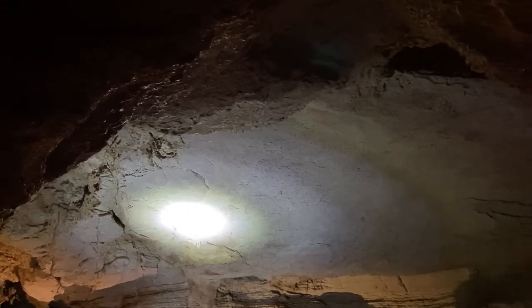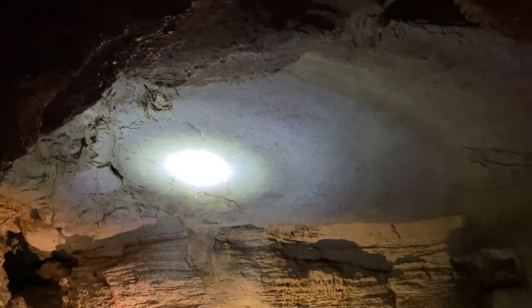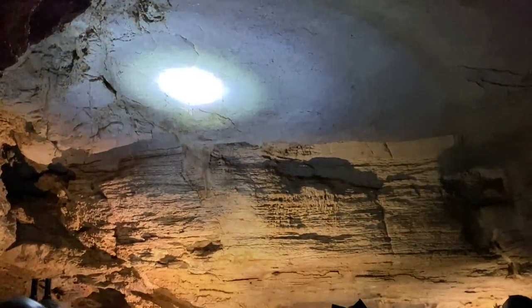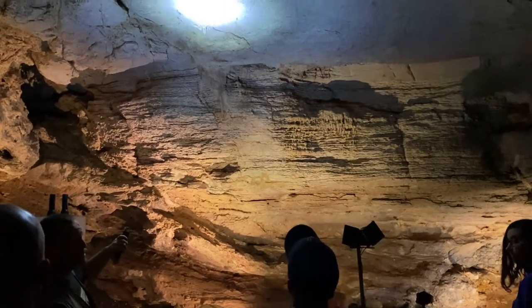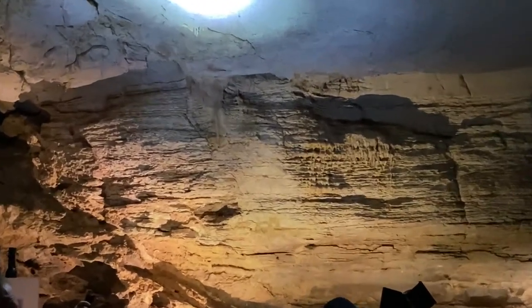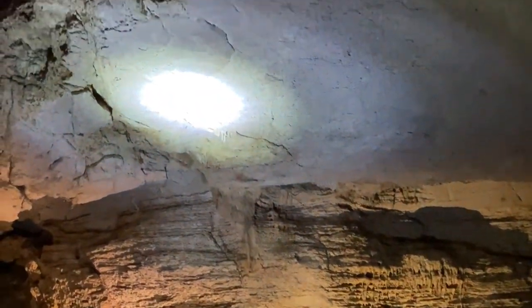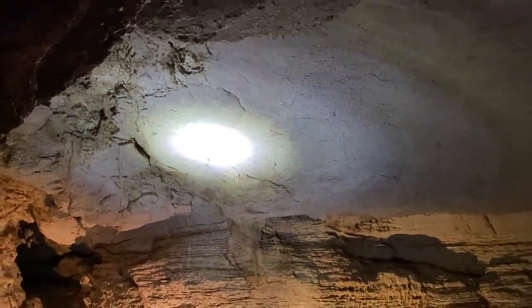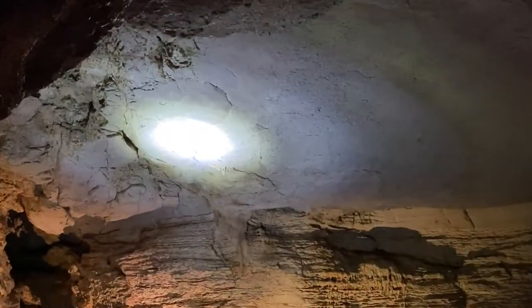Okay, one of the lessons learned in this part of the cavern, before we go any deeper, is that these structures form very, very slowly. Generally speaking, it takes about 100 years for every inch of growth on these cave formations, right? So these little guys here could be anywhere from 200 to 300 years old. They were here when I was 6 years old, the first time I came through the cavern, okay?